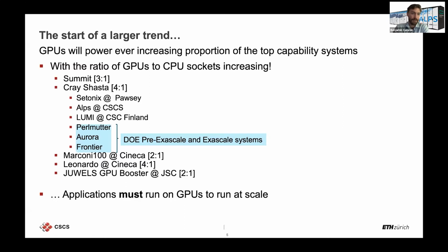I've got some ratios. The Cray Shasta systems which are being installed, Alps infrastructure we're building up at CSCS, the Lumi system in Finland, as well as the DOE pre-exascale and exascale systems, are all going to have this ratio of 4:1 for GPUs to CPUs as a rule. So this means that if we have an application or a code that we want to be running at scale on the largest HPC systems in 5 years' time, it is now a hard requirement that it needs to be running on GPUs.